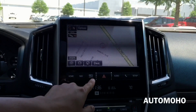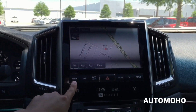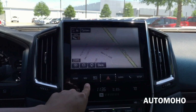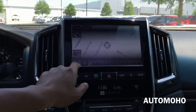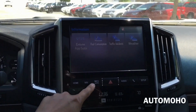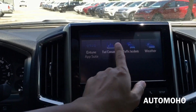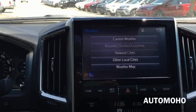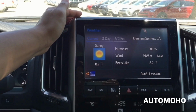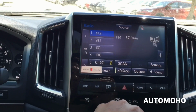There you have the home button, navigation, info apps, and emergency hazard light, audio, telephone, and setup. Let's go into navigation. So navigation looks very similar to the one in the Lexus. It is very responsive as well. And there you have the Entune app suite, fuel consumption, traffic incident, and weather. So let's check out current weather. And you do have the option for 3 days or 6 and a half hours ahead of time.